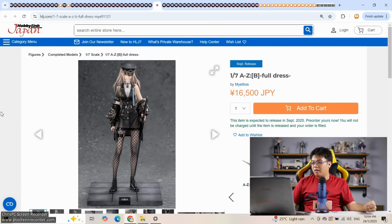We have, okay, Mieto's AZ Full Dress. Okay, this series of military style and partially cyberpunk feeling characters that are quite anorexic. I actually like the character design a lot. And I still couldn't recommend them. Not to pre-order them early, because like 80% of figures from this line over here bargain bin after release. I'm not too sure why. We're talking about 8 to 12,000 yen cheap.